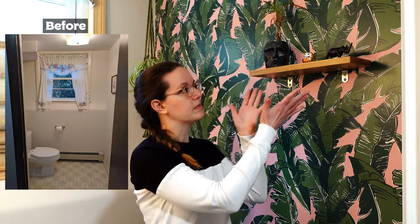So this is more of a powder room. It's a very small space and I really wanted to bring some of our personality into the space. And one way I did that is by putting some little trinkets we have on a shelf that was left over from another project of ours.